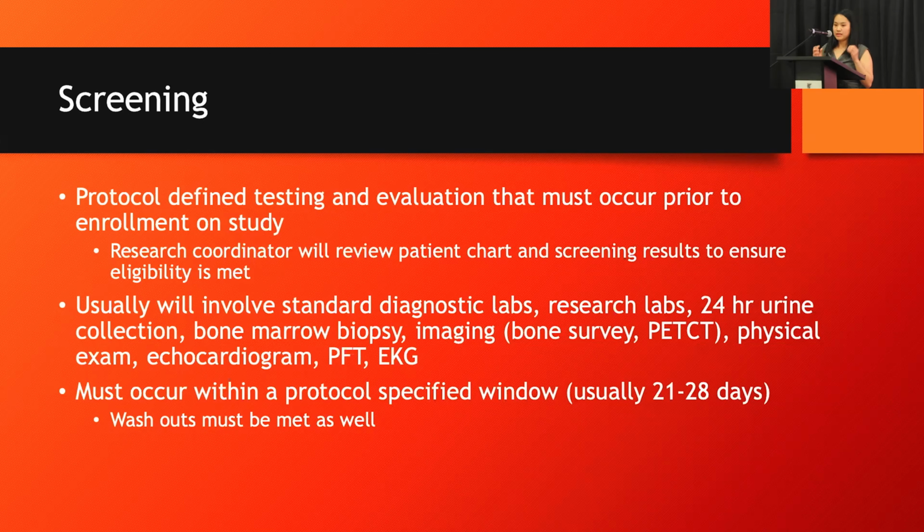So washout means time off the last line of therapy the patient was on. Sometimes it's 2 weeks, sometimes it's 4 weeks, sometimes it's 3 months. It just really depends on what the protocol says. Next slide, please.